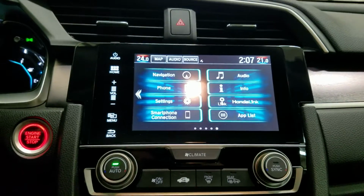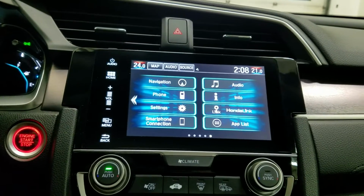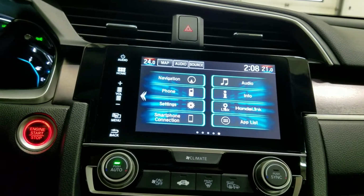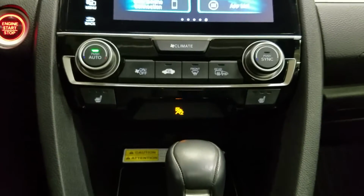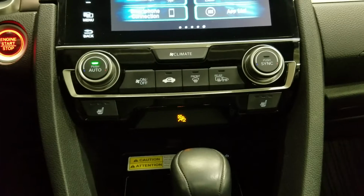Looking ahead, you can see it has 123,434 kilometers. And looking ahead at our center face, we have options such as navigation, Bluetooth audio, phone, as well as Honda Link. Just below, we have our climate control area, which offers heating and air conditioning for the entire cabin, as well as heated seats for both front passengers to enjoy.